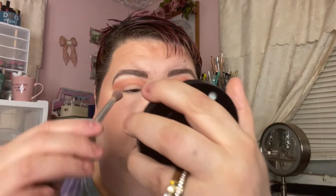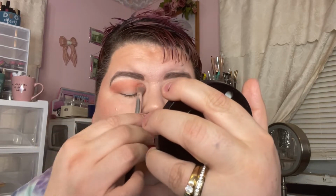But that's a really pretty color, isn't it? I love BH's shadows. If you don't know, they went bankrupt quite a few months ago, and they sold out to Revolution, and they haven't released anything yet under the BH line. I hope if they do, they keep the same shadow formula, because it's so good. It's actually probably BH and Natasha Denona are my favorites.